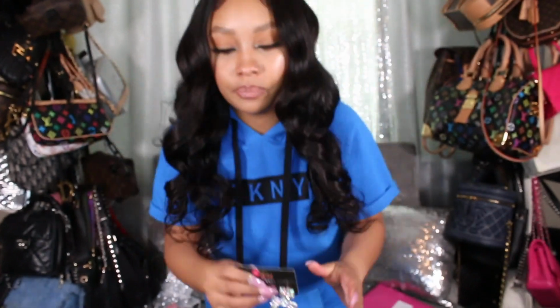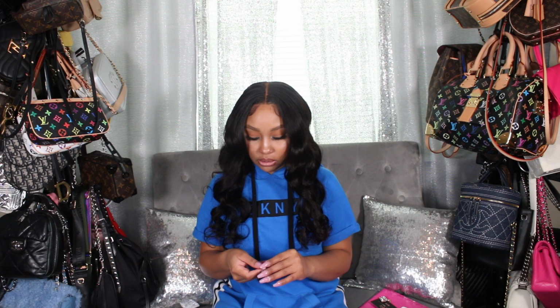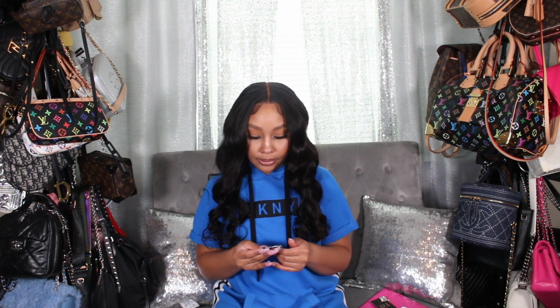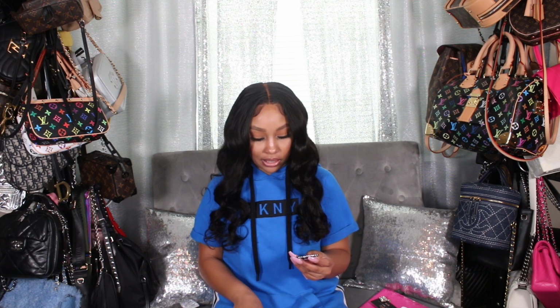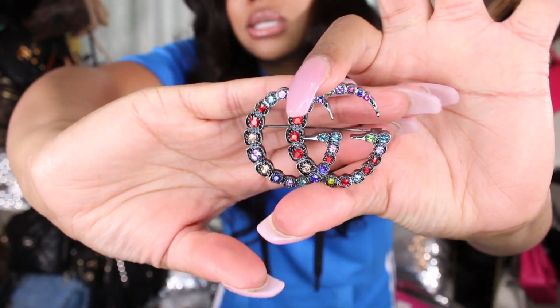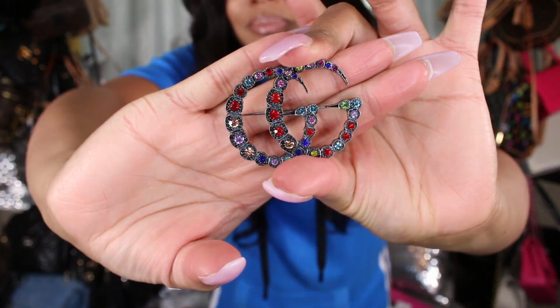So that's that one. Also sent me some brooches. So this is super cute, and I think these will be nice to layer onto my denim jacket, because I have like a Chanel one, so I can kind of do all the different ones together. Would be really cute. So this is this one. It's a Gucci brooch, and it has the multicolors in it.